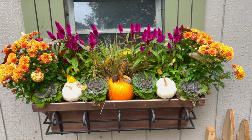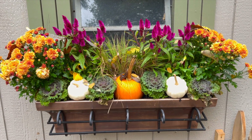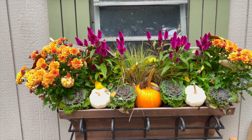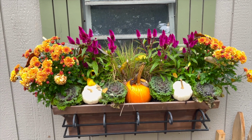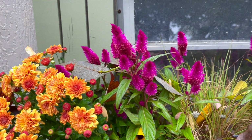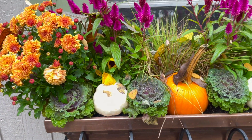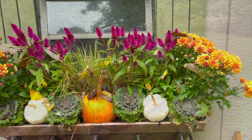So here's a close-up of one of my window boxes. I love these window boxes. They're from H. Potter Marketplace, and they're beautiful. They're beautiful copper with lots of pretty details, and they look really great on my shed. So what I planted this one with is some mums, some celosia, some sedge. Some pansies are tucked in there. I've got some ornamental kale, a couple pumpkins, lots of falling leaves, and that's it.